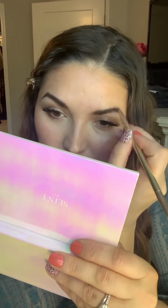And then I'm taking my line brush, which is double-ended with a spoolie and a brow brush, and I'm going into my eyeshadow shade called Arabian Nights. This has been my go-to for probably a month now, and I honestly won't stop. I love it so much. It's really easy to fill in your brows and give your brows some shape and definition.